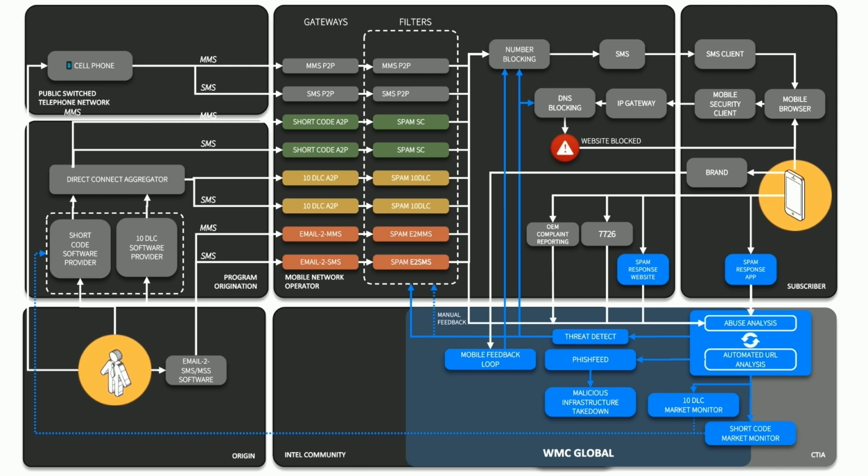The most reported number of spam or phishing is 7726, because the question is, who sent me this message? And they look, well, 7726 sent me this message. So the whole thing, it's like a 5 or 6 step process that you have to go through in order to report messaging. Now I'm going to talk about a few things here.